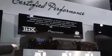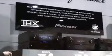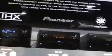We have a number of things we're showing today, and we thought we'd start with our AV receiver lineup, which, as you'll see here, is quite an extensive array of AV receivers. Our top row here are our Class D digital amplification, our ICE amplification receivers, SC09, SC27, and SC25.